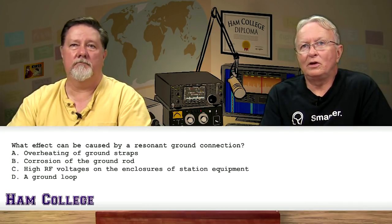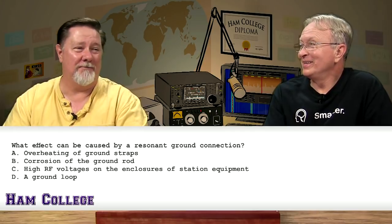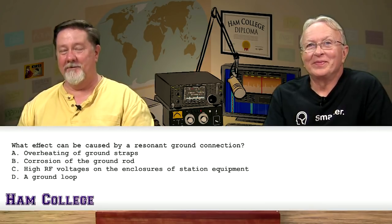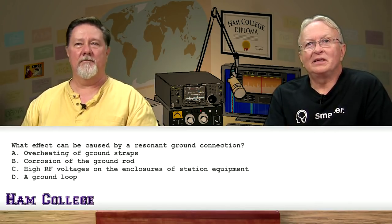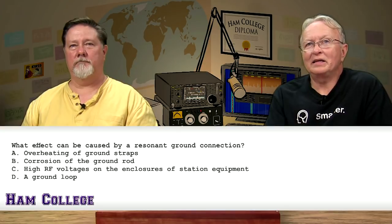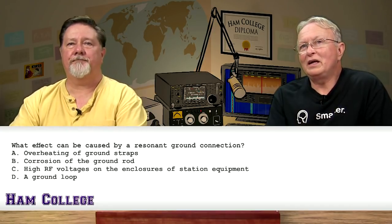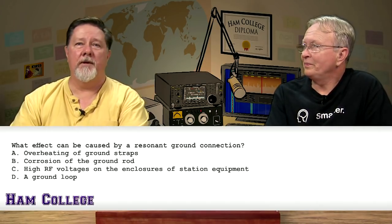Well, I don't think you'll overheat your ground strap. If your ground strap is overheating, you may need to think about calling the fire department. You may have hooked up your ground rod to the hot lead on your electrical instead of on the neutral they were talking about in the last question. Yeah, you definitely got an issue there. B, corrosion of the ground rod now. C, high RF voltage on the enclosure of station equipment. I think that's going to be your answer. D, a ground loop. No, a ground loop is not caused by resonance. So the only one really there, and it's maybe a little tricky sounding, but the only one it could really be is C. Yeah, that makes sense.